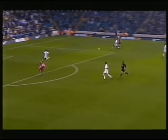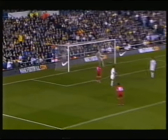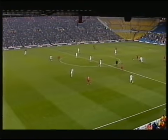Now, when this ball comes in here, if the centre forward had hit it first time with his right foot, I think he's got an excellent chance. He still had a go at goal, but sadly not quite on target.